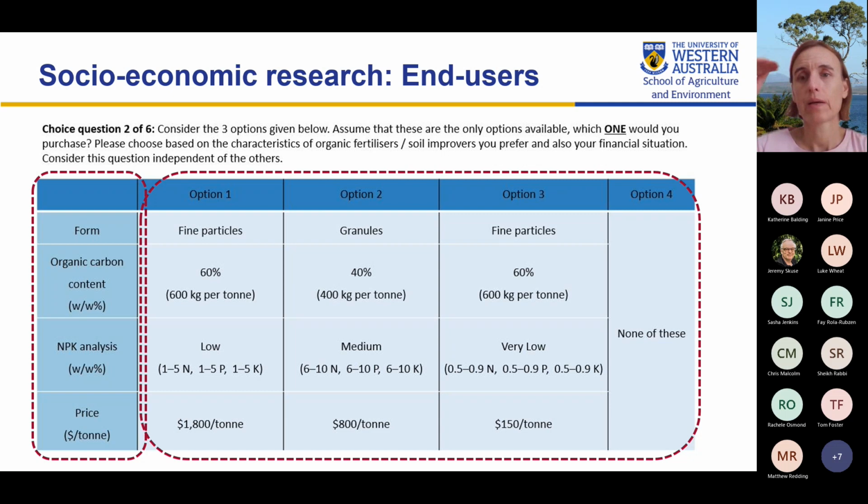We define a product by its most important characteristics, and those characteristics come from the literature research and the interviews that we did. So in our case, we have the carbon content, which is relevant to a lot of producers, and the nutrient content. So we have that as NPK analysis, and the values of those characteristics come from our biophysical research. So those are the range of values that was observed in our product. And then we also have form, because we have engineers involved in this project. They needed to know what sort of product we target: fine particles, a granulated product, a liquid fertilizer, and this sort of economic research provides input into that.